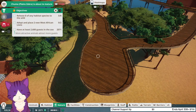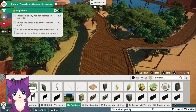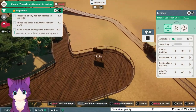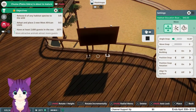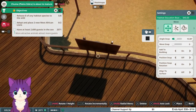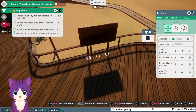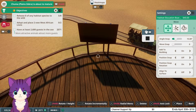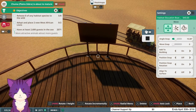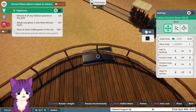Okay, so now let's go ahead and add the signs. Lions. I haven't put a lion in here yet, so I'm not going to be able to turn these on just yet. Oh, it's so annoying. It's on a weird angle. Maybe put a screen. Oh, that's weird. Why is that like that? That's the wrong way. That shouldn't be like that.